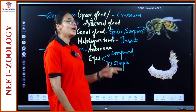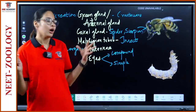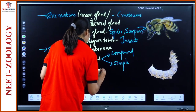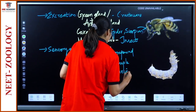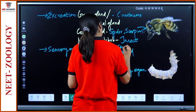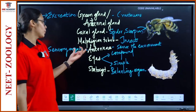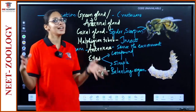What is the difference? Compound eye means they consist of many visual units, but simple means only one single unit. Now, next, we can see statocyst. It is a balancing organ. Antenna is to sense the environment. Clear? So, antenna, eyes, statocyst, all these are the sensory organs.